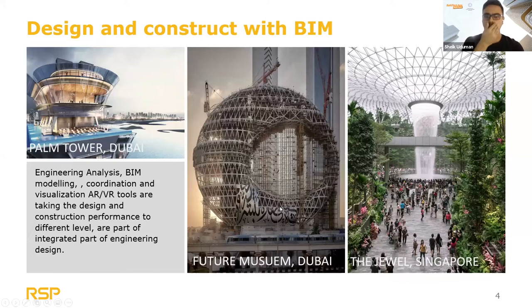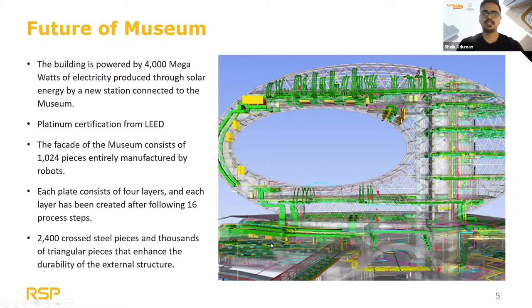And the other project I want to present here is the Museum of the Future. You can see how complex this building is. This shape was designed by Killa Architect and engineered by Buro Happold. This is also under construction. This whole structure has no columns, and it's a main core building, the core and the outside skin are holding the building, and it's all designed with the latest engineering tools. And the other building, probably in this region, everyone knows the Jewel building. And this is also a building we can't imagine designing and building without digital engineering tools. So I want to give more information about this Museum of the Future.